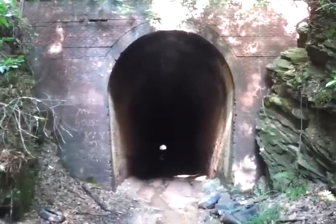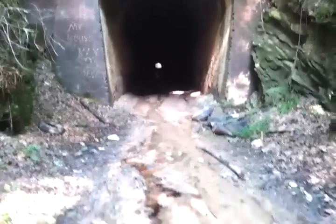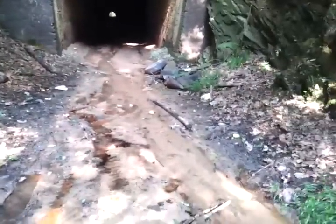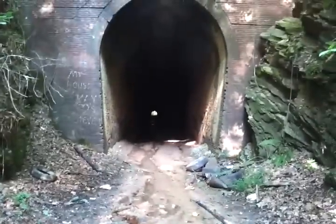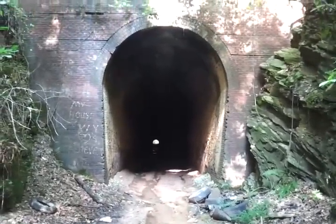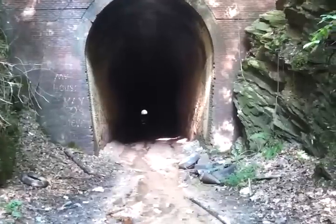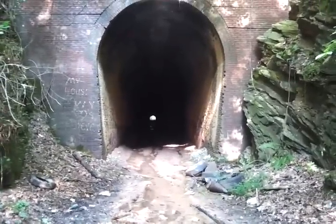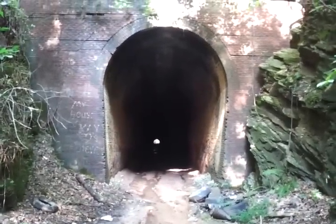This railroad tunnel is about 750 feet long. As you can see from what I've shown you, the tunnel today is mostly a creek bed. There's a lot of water that flows through this tunnel year round. Hoping to show you why that is.